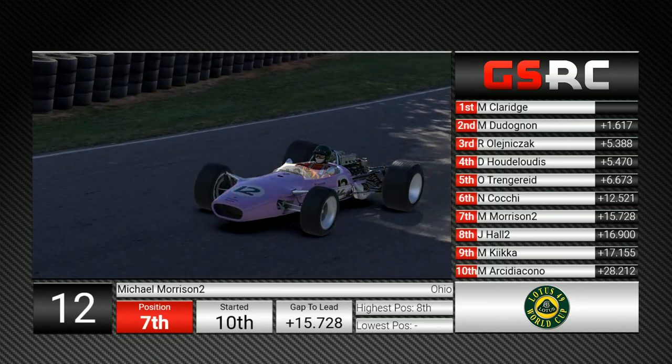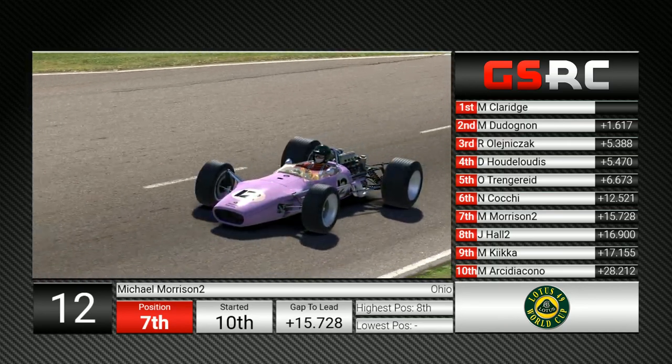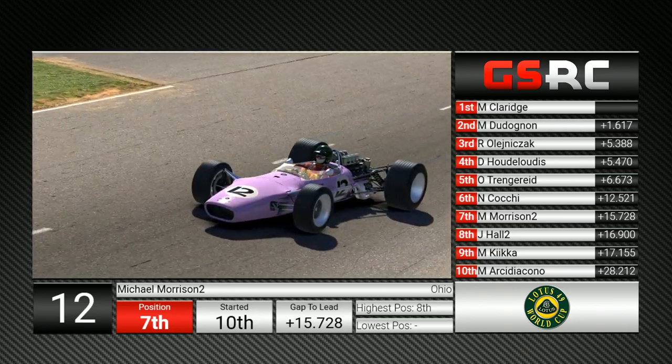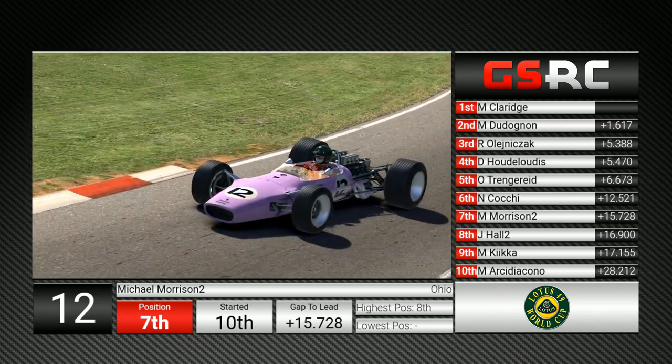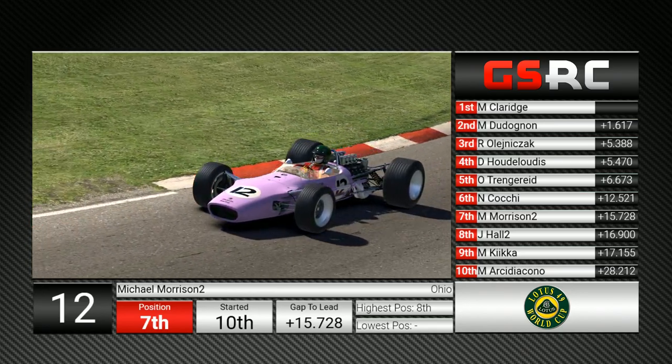Next round, we're heading to Zandvoort, which is another tricky track that's got a lot of technical portions, but is where this car actually raced in real life. How are you looking forward to that? Yeah, I think Zandvoort is one of two tracks where I was able to keep up with Mick for more than two laps. So I'm looking forward to it.